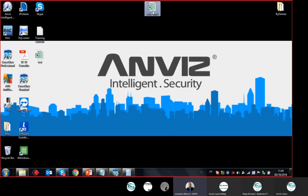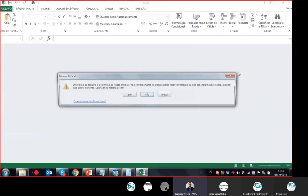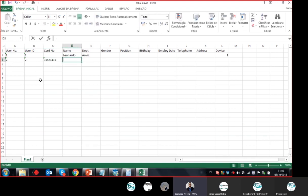I have a table that I will bring users from other devices, from other companies for this table. So I can fill it manually, or I can just copy from an Excel file from the other company and paste it here. What I just need to follow and respect is the columns correctly. I can't change the columns, otherwise it will not work. So let's imagine I am bringing a user from another company. I can also put his card, his name, test.